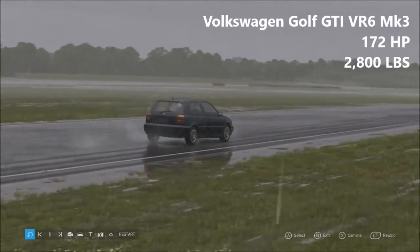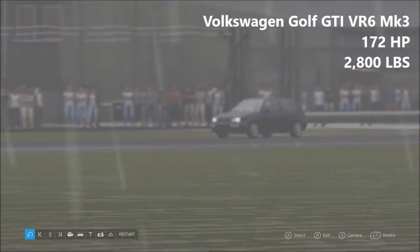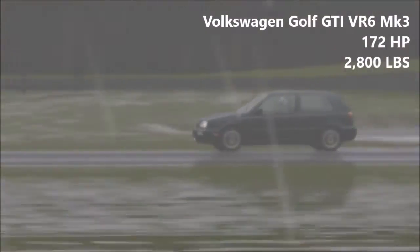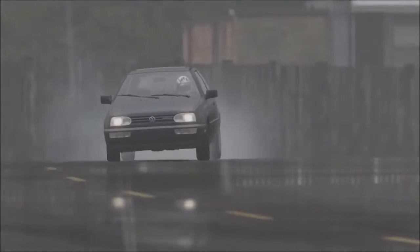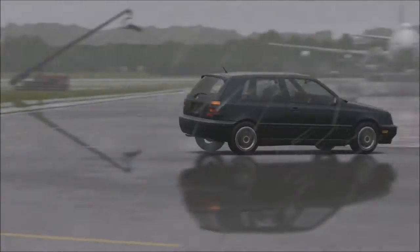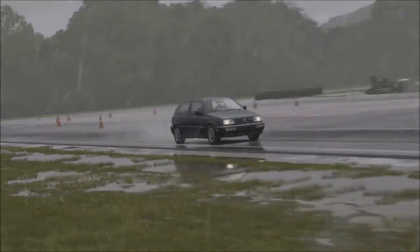Next up, speaking of favourite hot hatches, we have the Volkswagen Golf GTI VR6 Mark III, 172 horsepower, 2,800 pounds of weight. On paper, this is probably one of the worst vehicles here today. 172 horsepower actually means it is the second least powerful, and weighing 2,800 pounds, it's one of the heavier by far. Anyways, the Mark III Golf.